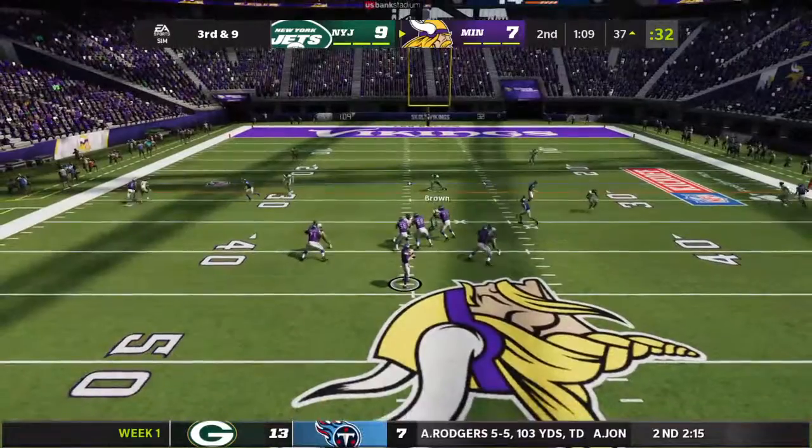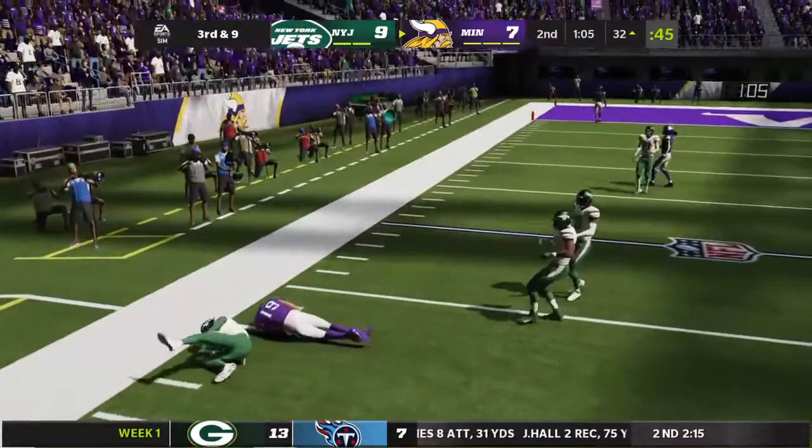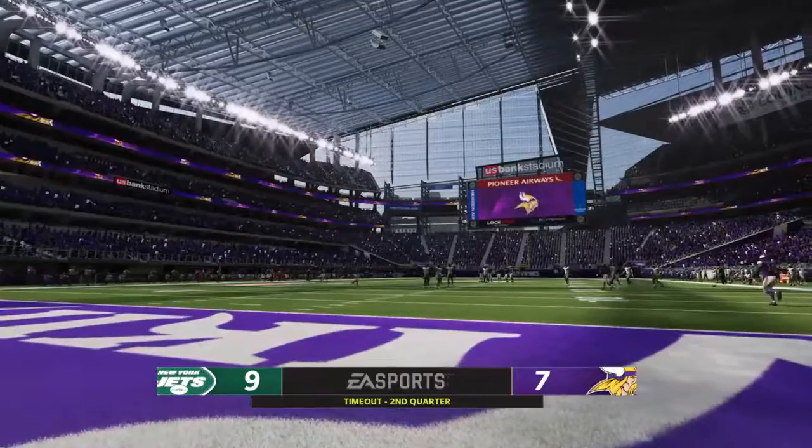On 3rd down, Cousins. Throw left side on target to Thielen. And a good job defensively. They stop him short of the 1st at the 32.